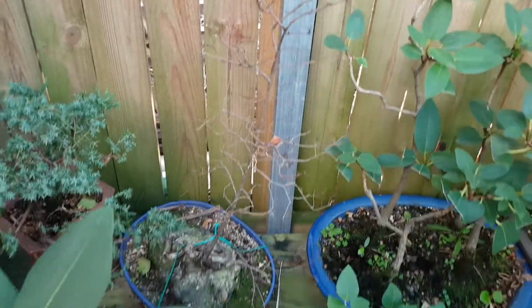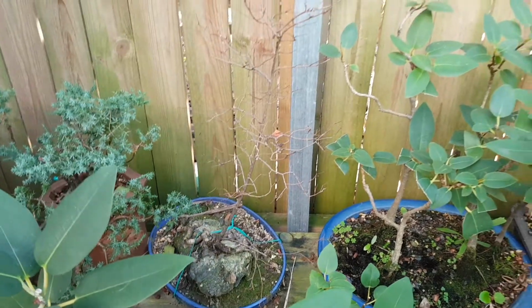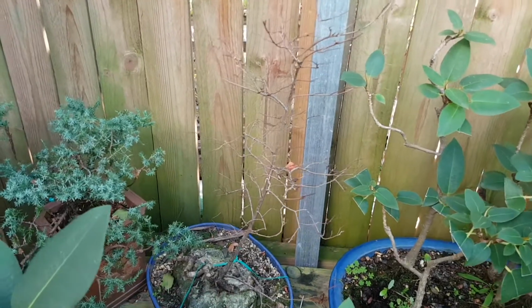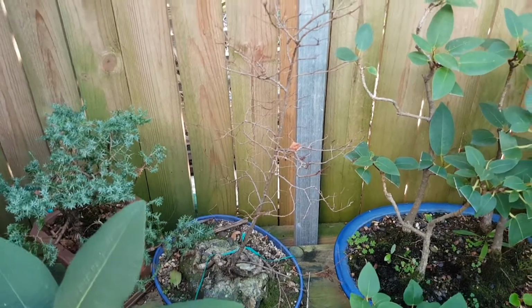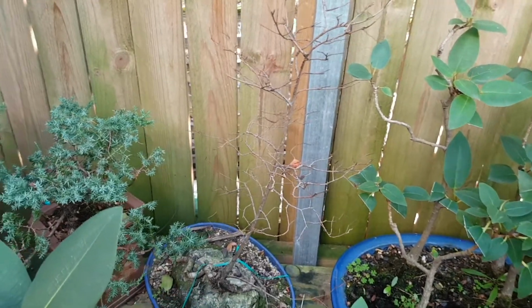Here's a dead Chinese elm, root over rock, and a while ago a branch fell on it and dislodged it, and it's sort of been on and off since then. Come back to life a few times, but I think this time it's actually dead, and it was always a weird design, but the main branch broke a few years ago, so that's why it's got this ugly one just sticking straight up. It used to have this wonderful curve, but that's gone.